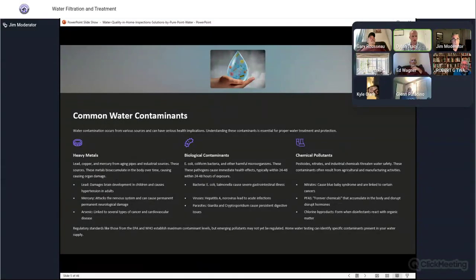So here we are talking about some of the common water contaminants. The first thing that you want to think about and be able to speak to your homeowners about, in the buying process and the consultation process with home inspectors, is this notion of heavy metals. Lead can damage brain development in children, as we mentioned. Mercury is very nasty and can attack your neurological system. And arsenic is also a contaminant that can lead to several types of cancer.